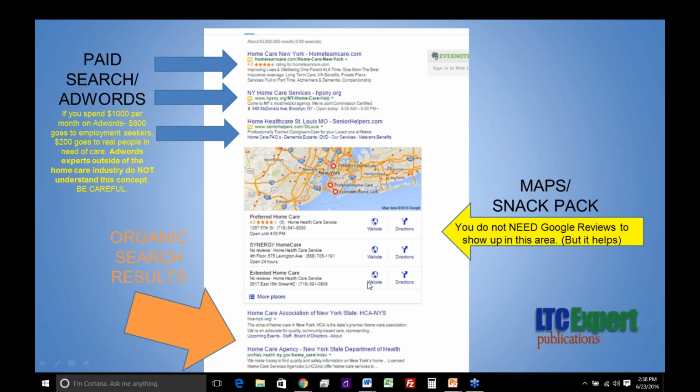AdWords experts outside of the home care industry do not understand that concept, so you have to be careful. If you were to spend $300 a month on AdWords, the ratio is no longer the 80-20 rule, it's much worse. It's the 95-5 rule. So the less you spend, the more you're going to waste your clicks on job seekers, and the less you're going to have to spend on people who really need help.